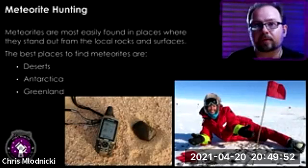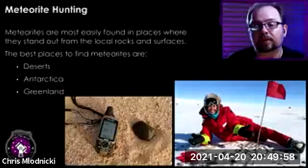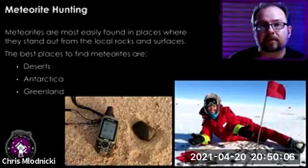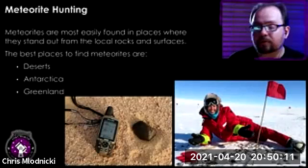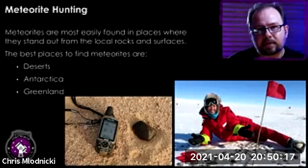If they do, they'll usually just land very quickly. If it's a rock out in the middle of where it should not be, they can go ahead and take pictures, get the exact location, pick it up, drop it in a baggie, and keep on going. And now they found a meteorite. It may be important, maybe just an ordinary stony. You don't know until you analyze it. So Antarctica, Greenland, deserts. The Sahara is a good place.